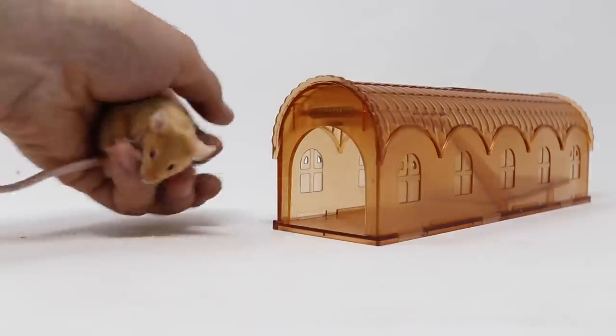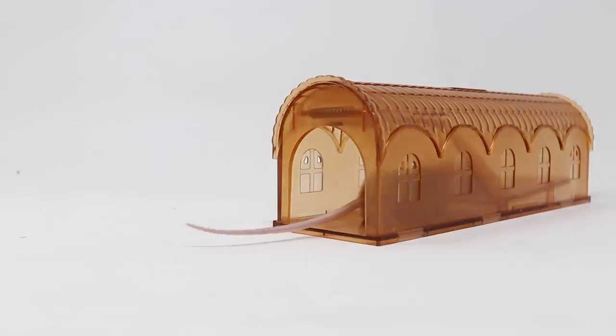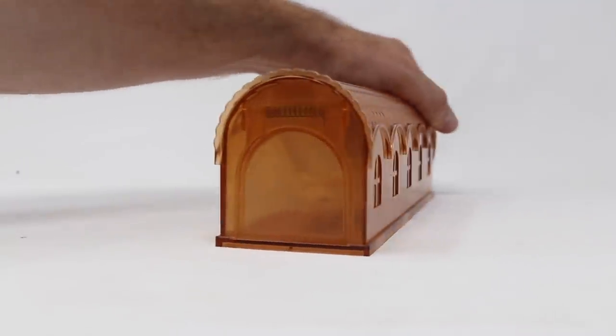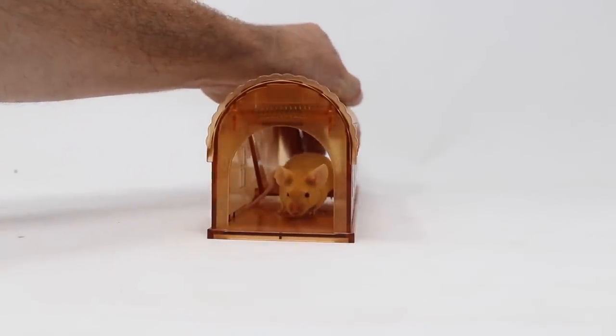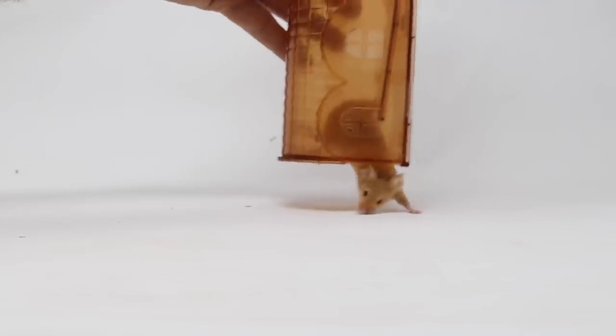I'm gonna match the color of our mouse with the color of our trap. Go on inside. Oh, we got him. That worked out pretty well. We're gonna go put him back in his cage and then set it up in the desert to catch the wild kangaroo rats. Come on out.